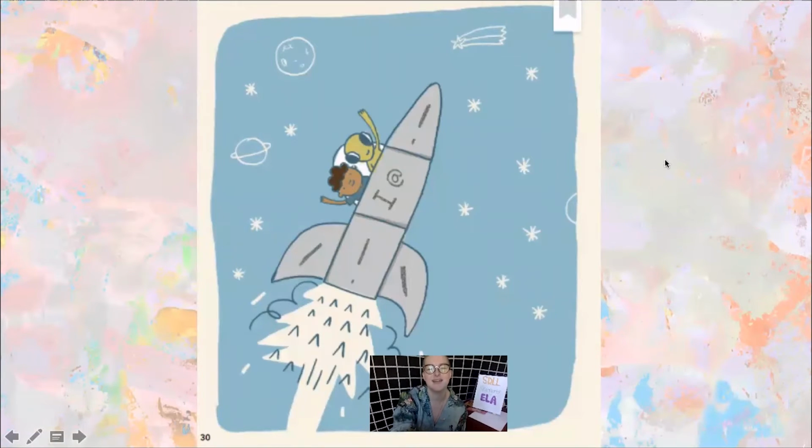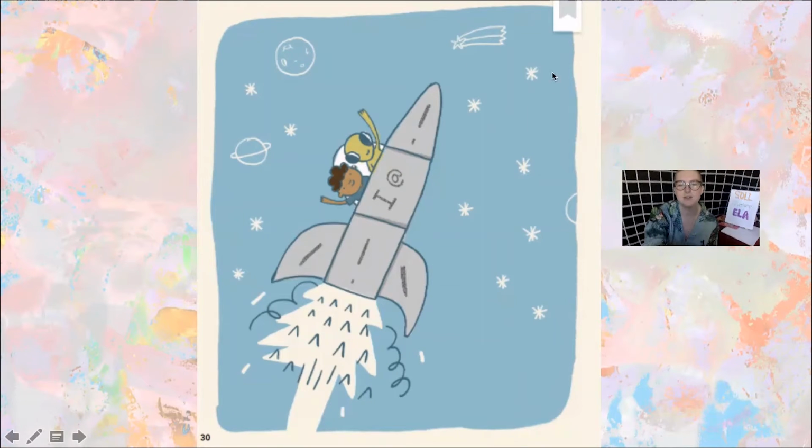And here is our last illustration, our last page of our story. It's him going in the rocket ship he made. And look, he's saying, I am here. That's the at sign. Like, I am at this place. I'm in this rocket.